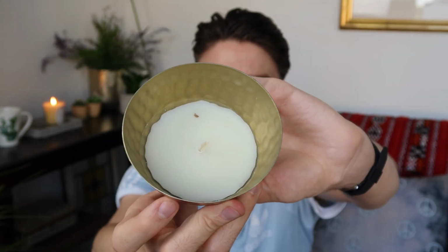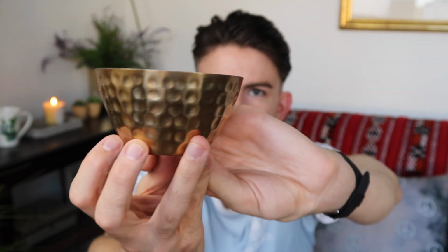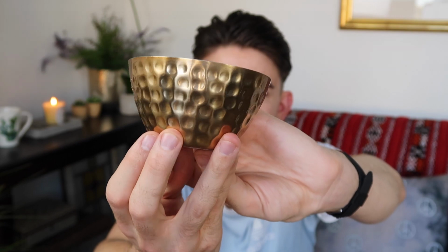The candle's quite shallow, but it doesn't matter. You can put another one in afterwards, or a succulent, which I think will look really great in there.